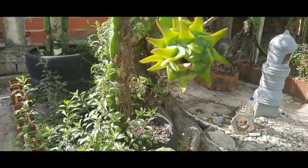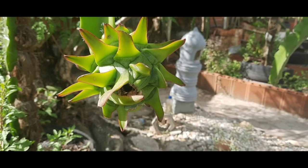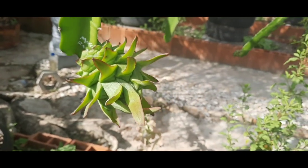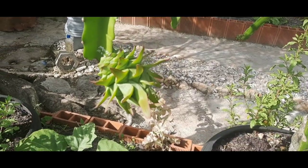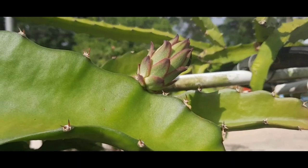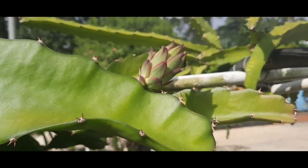Look at this dragon fruit. Pretty, yeah? Ay, ay, ay, boy. And you see this thing get fat. I will enjoy it like that. Alright, look like I want to ramble on. This is a flower bud here as well.